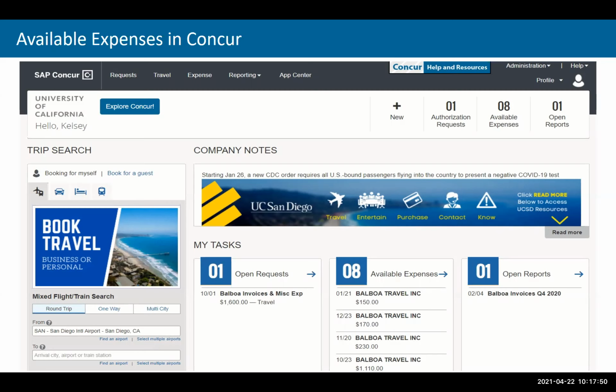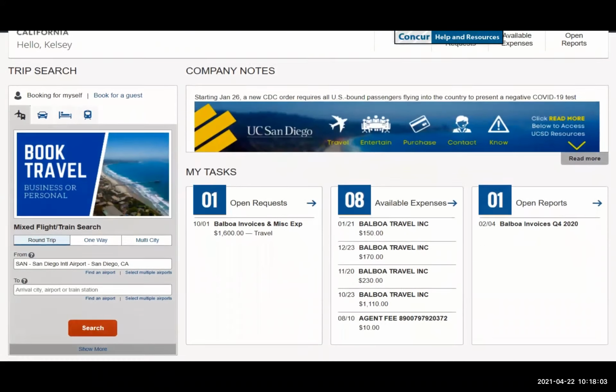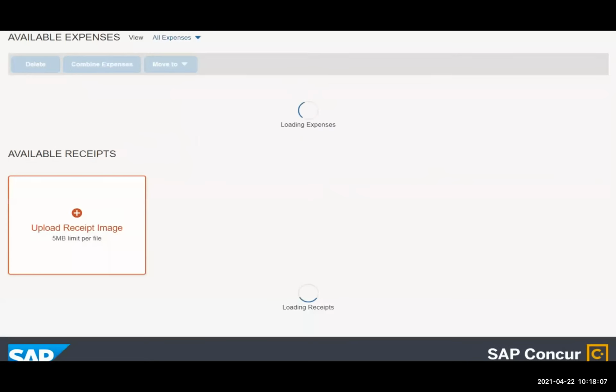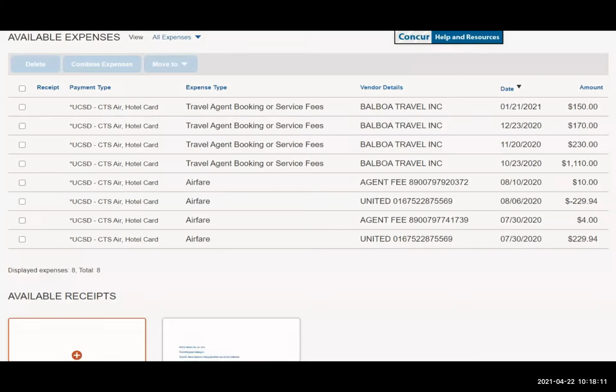Now let's take a look at how to add charges to your expense reports. Again, this is just a quick view, and the details are going to be covered in this afternoon's class. So once again, we're on my own homepage, and you can see I have 8 available expenses. I click into the available expenses to see the full list. This pop-up still comes up for everybody.